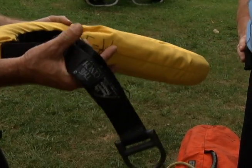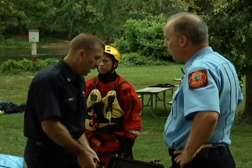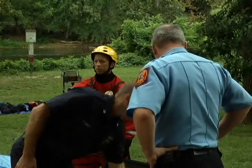This will keep them afloat, and at the same time give us the ability of pulling them back to shore if we have that capability as well. Okay, great. All of our operations are supported by rope.